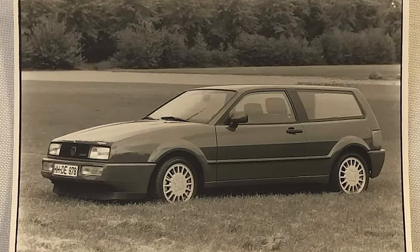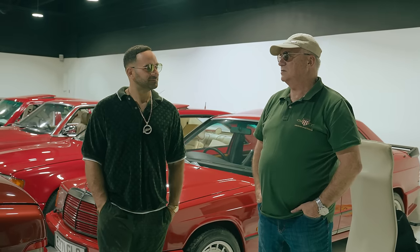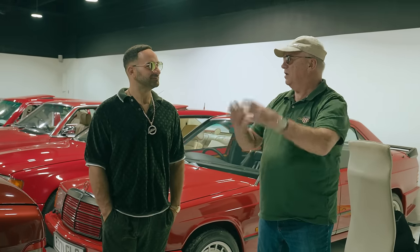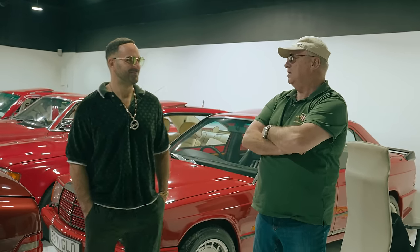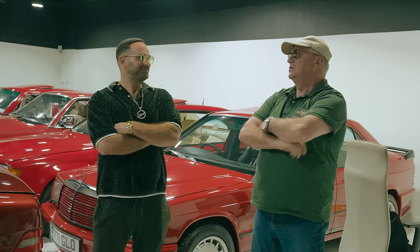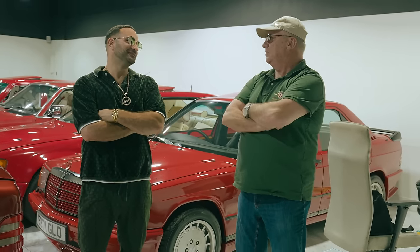Then my Qatari sheikh asked me, "They drive regular cars. Can we do something special?" We had an accident Rolls-Royce, and I took the grill from the Rolls-Royce and put it on a 126 619. This was the talk of the town in Qatar, and then their cousins in Saudi Arabia. That was the third car.